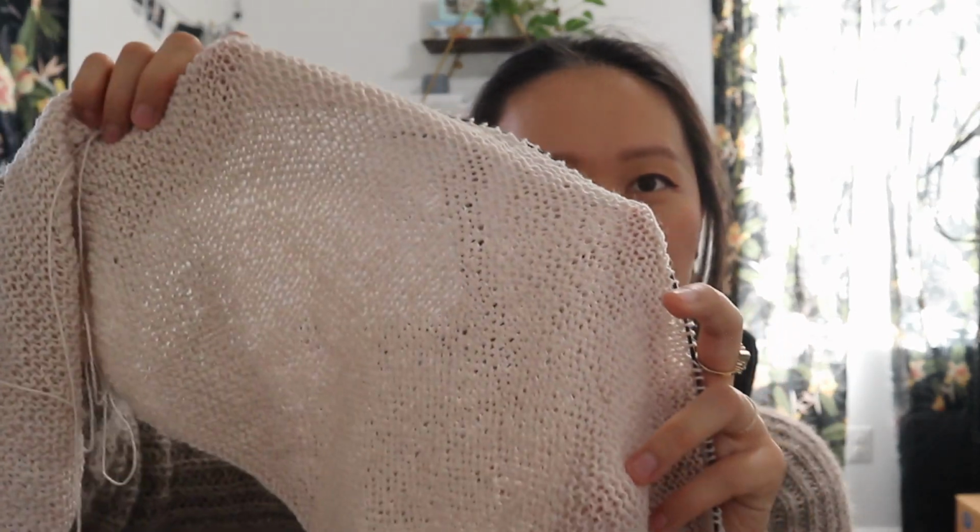And I'm really excited to wash this too because I noticed that when I knit the sweater in the Coast yarn, after I washed it, the yarn completely fluffed out and it was a completely different fabric from before I washed it. So I'm really excited to see how this fills out after it's washed and the yarn blooms a little bit. So those are my current projects that I'm working on.